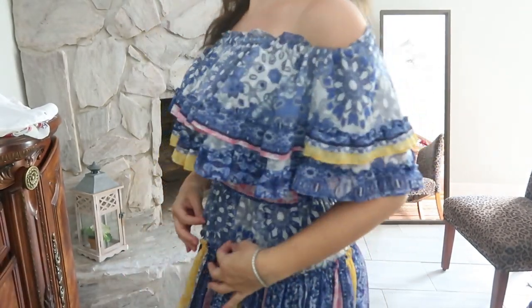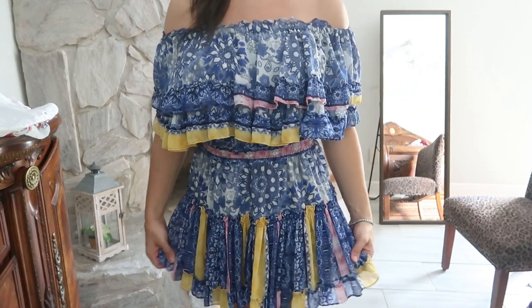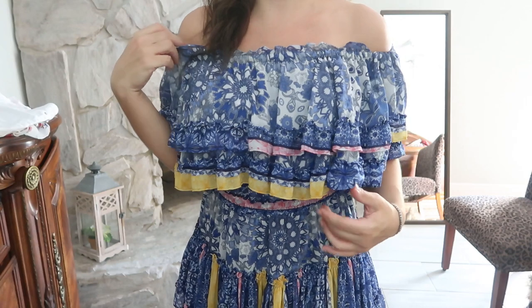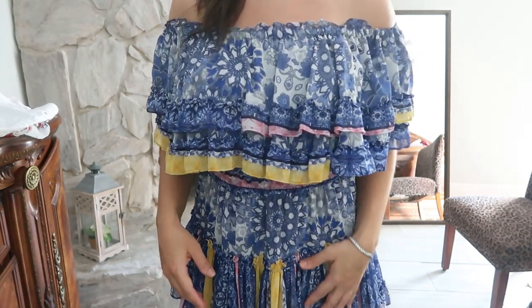I'm wearing a size medium, and it is true to size. But if you want it to be a little longer, I would definitely size up. Because it is short, and it is a little tight in the waist area. And I feel like if you get one size up, it's not gonna really do much for the dress. It's just gonna be a little more comfortable.